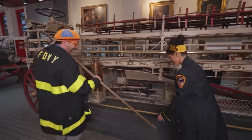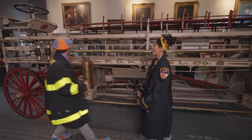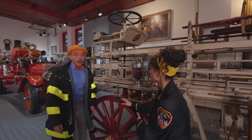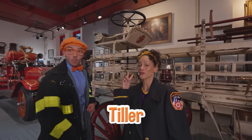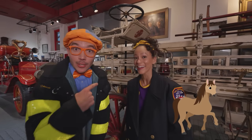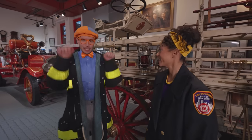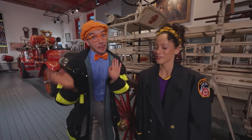It's really cool. Here, I'll help you. Whoa. Here you go. And Meekah, what's this? Oh, so this is where a driver would sit to help steer the back wheels. Yeah, this part is called the tiller. Yep, there are two drivers. Two drivers? One in the back to steer the wheels, and there's one in the front with the horses. You know that a tiller ladder truck was pulled by horses. Yeah, we don't do that anymore. Yeah, no horses today. But back then, they needed horses.